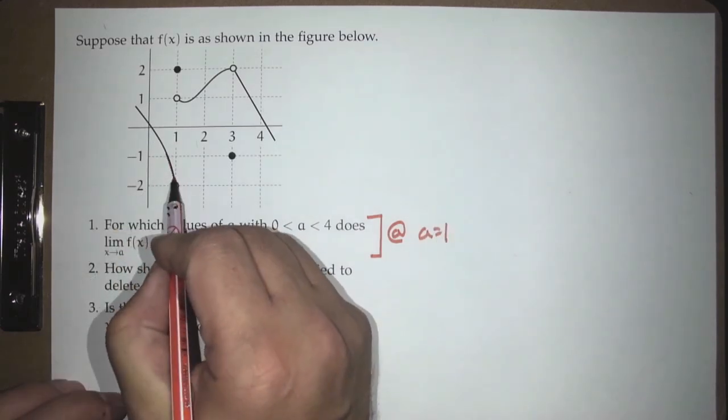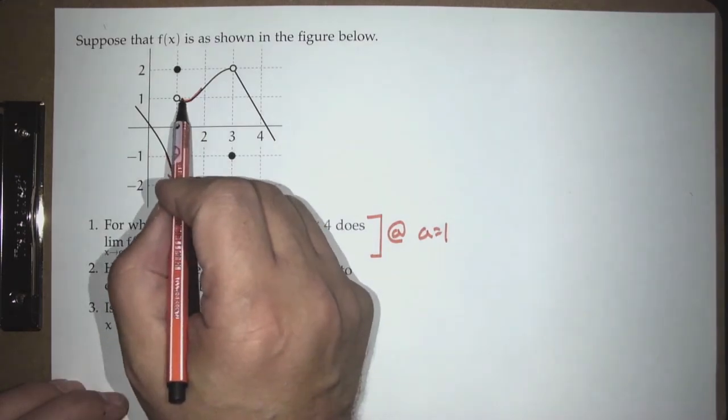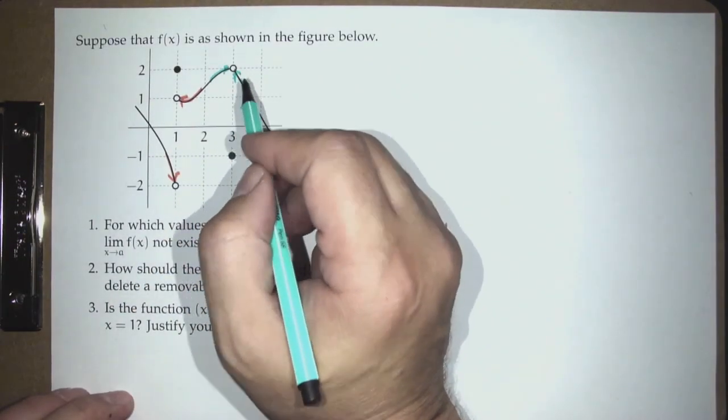Why? Because we can see that at 1, if we come in from the left hand, it looks like we should get negative 2. But if we come in from the right hand, it looks like we should get 1. Those don't match. So remember, with limits, it shouldn't matter which side I come from. From the left or from the right, they should align. If you get different answers, then the limit doesn't exist. It doesn't converge. What about 3? 3 looks very tempting. Does the limit exist at 3? Yes. What is the limit at 3? It's 2. So the limit does exist here because from both sides, we're agreeing.